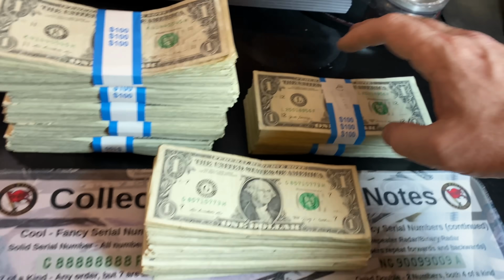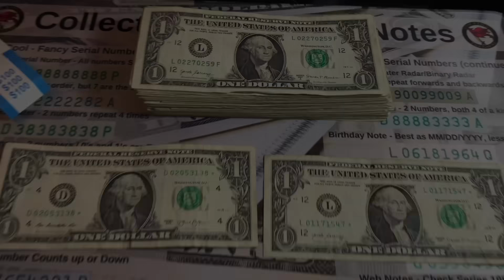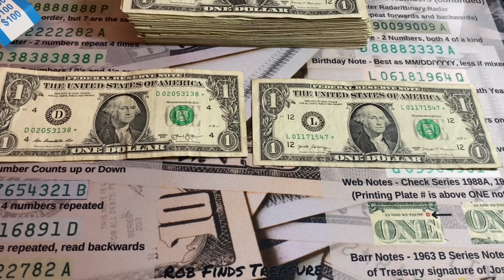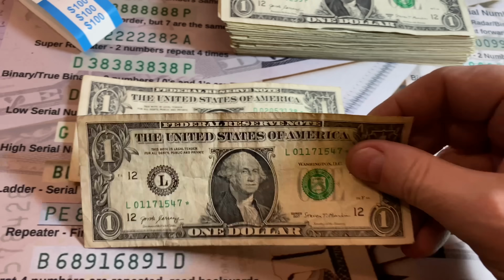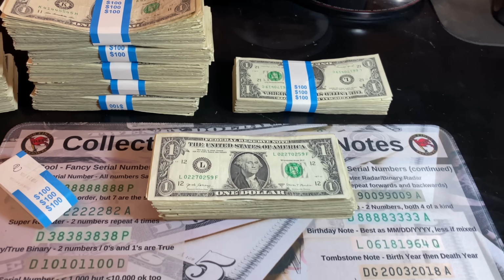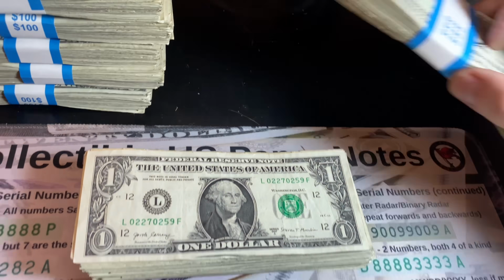Getting better. Let's go strap number 9. Strap number 9 is going to make that final strap interesting because it also gave us a couple of star notes. So now we have 8 star notes through 9 straps. Typically we like 10. We've been getting 9 lately, although we had 13 in the last hunt. But we only have 1 strap to go.